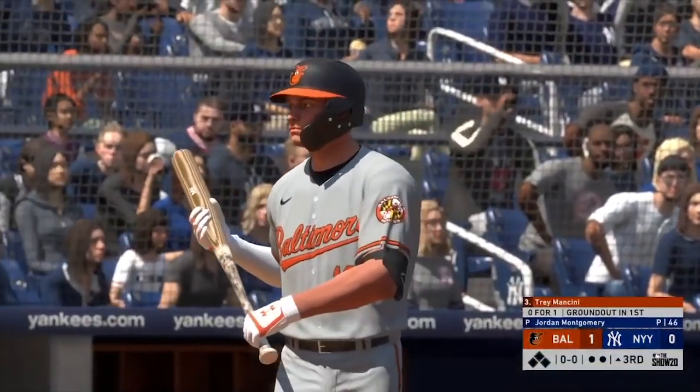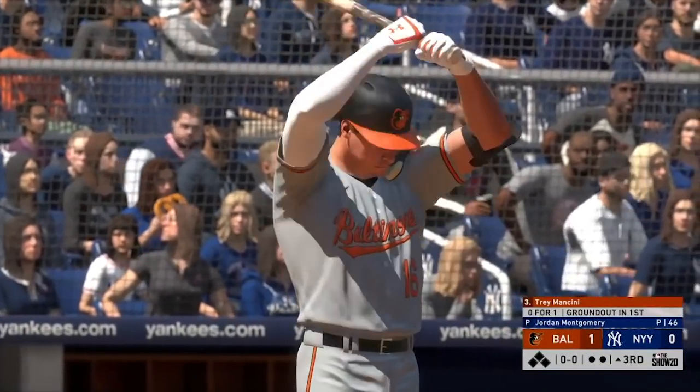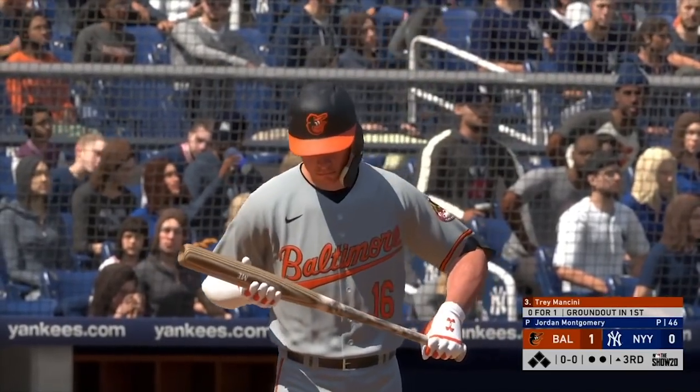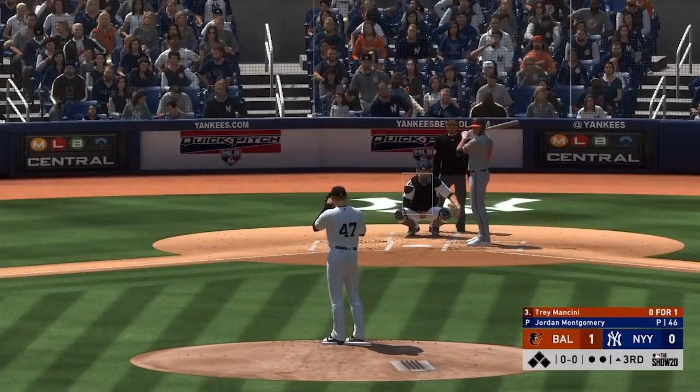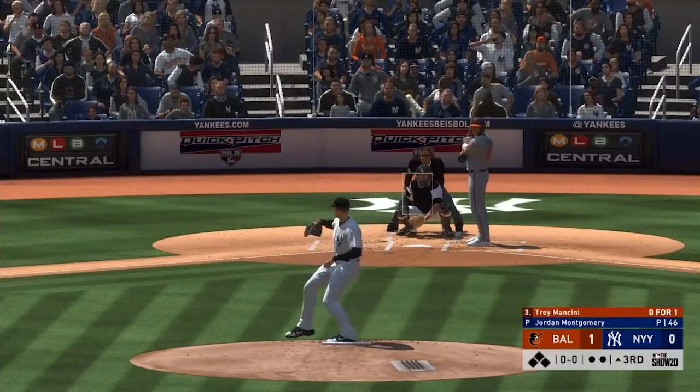Top of the third set to get underway. Striding in once again, Trey Mancini. He got on top of one and was a ground out victim last time. First delivery to him on the way.